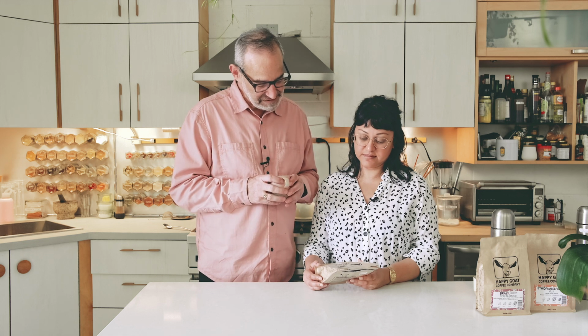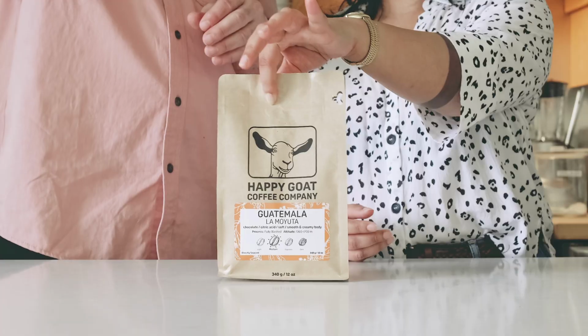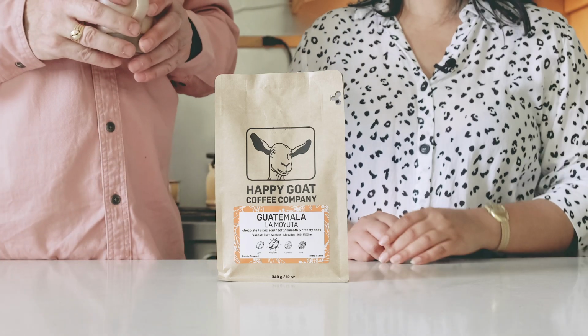Yeah, I just realized that we've been talking so much about the lightest roast and the 2 dark roasts, but we kind of forgot about this little guy. What's its little flavor profile? Chocolate, citric acid, soft, smooth, and creamy. I still think it's not the light. I'm not getting a lot of the sort of berry flavors. This is Switzerland. It seems to be like a happy middle where it's not either or. And I'm sure a lot of people would love the happy middle.